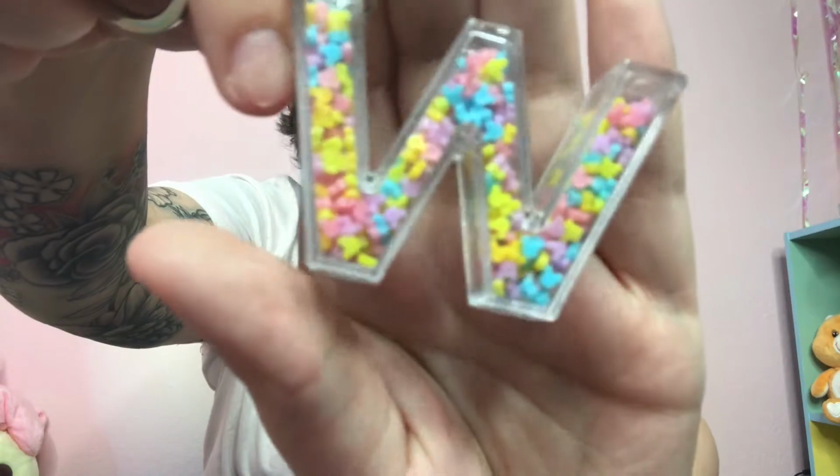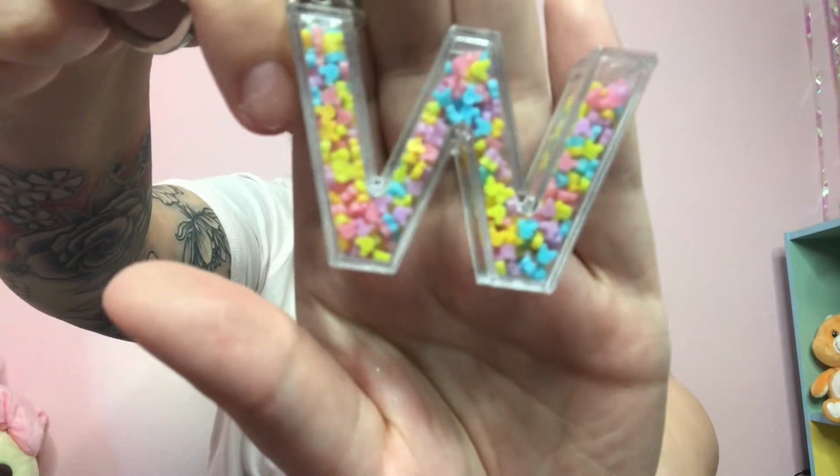It's filled with some Mickey, let me see if you can see that, Mickey shaped little sprinkle confetti, and I thought that that was really cute. So I really liked that. This was, I think, like $12 or something like that. Hold on. I thought I had a receipt, but maybe not. Do I have a receipt? No. Okay, well, this was something like $12, which is pretty expensive for a keychain, but I thought it was really cute, especially to commemorate this little trip that we took.